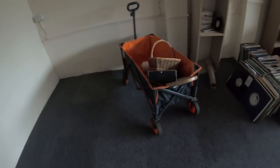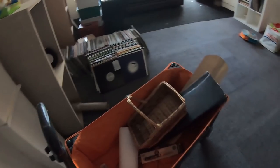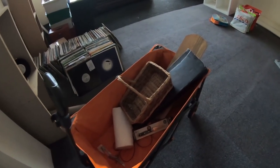That trolley has been a real help bringing stuff in from the car. I'll just load up records and wheel it in. So it's still getting use even though the car boot season is over. Well, might be over. Let me turn the light on in there.